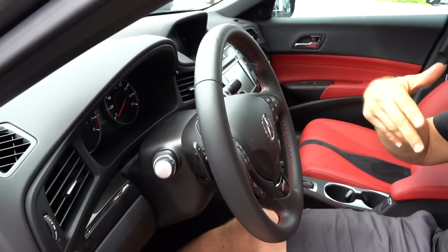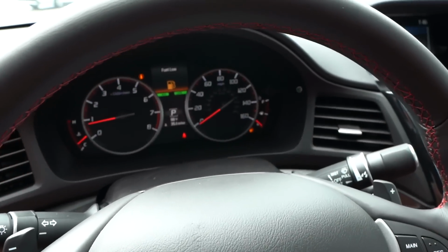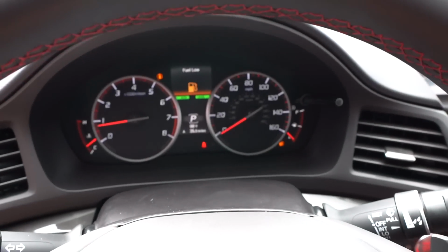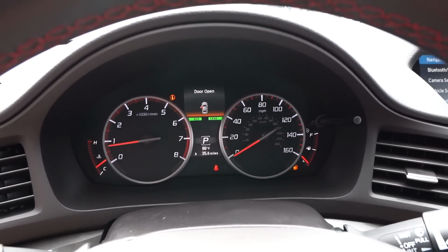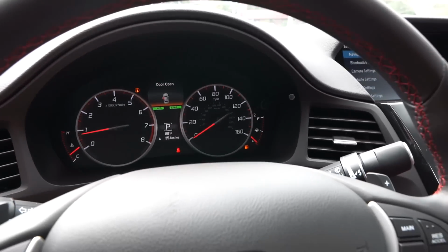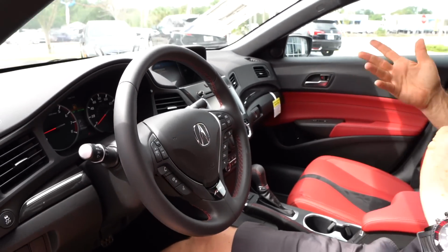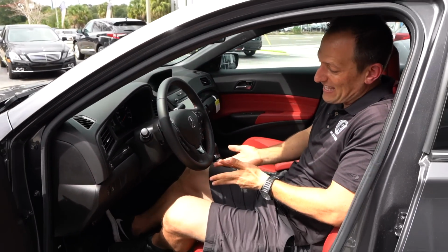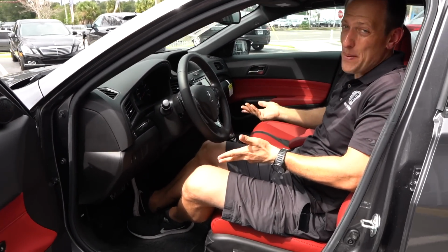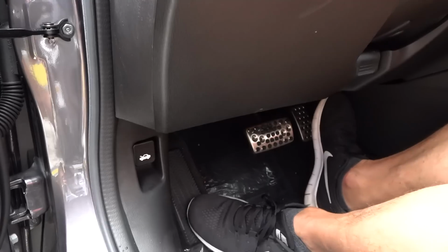We'll see how it drives once we get rolling here. Instrumentation is a little dated, but it's so easy to read and understand. You can see it's telling me I have low fuel, so I do need to fuel up. But you do have your tachometer, speedometer, everything else is analog setup, nice clean graphics. Overall, the seating position is great. I love the stainless steel brushed aluminum pedals, both the brake pedal and the gas pedal. I just wish they would have done something with the dead pedal over here.